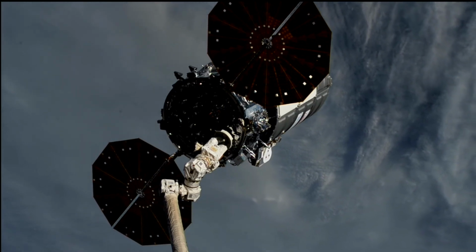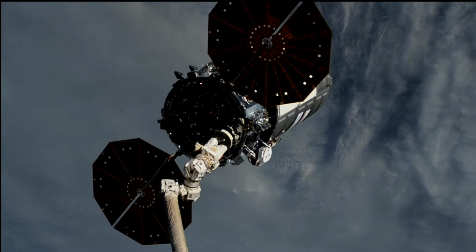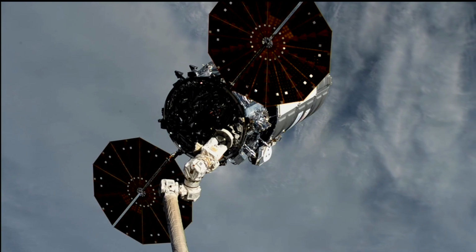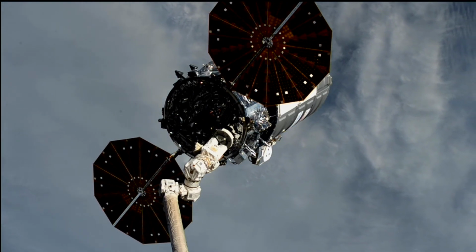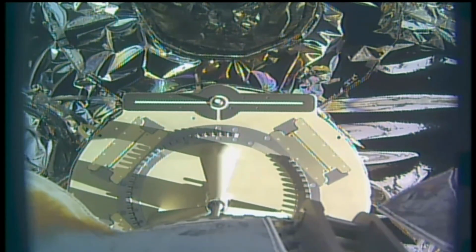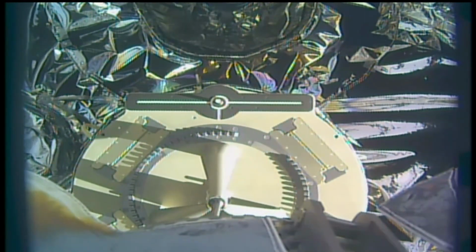The Cygnus cargo spacecraft is now free of the International Space Station's robotic arm. We're going to see movement here in just a couple of seconds as the Cygnus cargo spacecraft starts to back away and orient itself into a position to begin its departure burn.